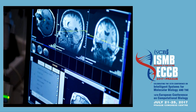So the field has started to move very strongly into more automatic processing, automatic pipelines, and starting to use more reproducible methodology where our code will be shared, our data will be shared, and also our pre-processing data will be shared.